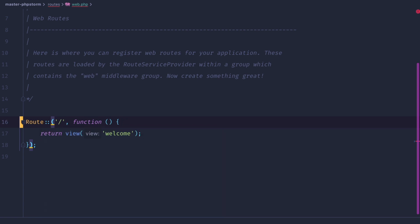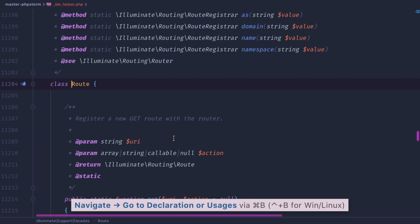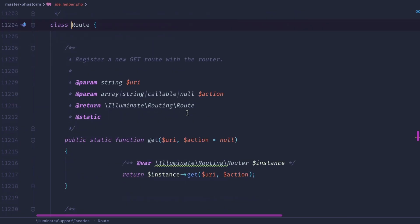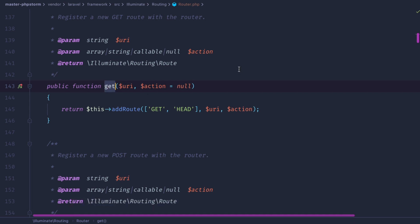And again, when we're using this facade here, we're actually using an underlying class which is being used. So as you can see now, we are here in the router, and this is the method that we're actually using when using this get method. So this helps us a lot.